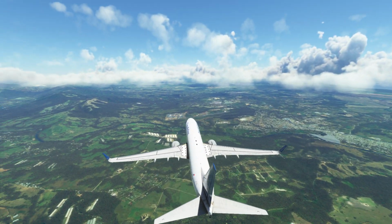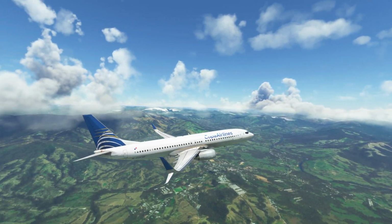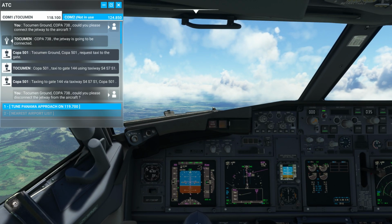Copa 303, wind 055 at 6. Cleared to land runway 03 left.